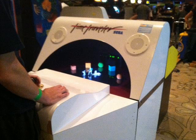Picture 31 is of this interesting looking game called Time Traveler. I think it's called Time Traveler by Sega. I don't know when it was released. It looks like a holographic game. My mom thought it was interesting, so she took a picture.